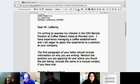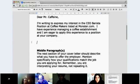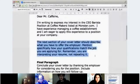So I have to devour every sample. Yeah, it's good to look at lots of different samples. So we don't have to name drop. We can just keep it like this. The next paragraphs, this is where you start to look at your resume and pick and choose the most important parts of your resume that you want to highlight on your cover letter.